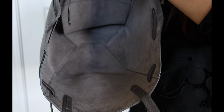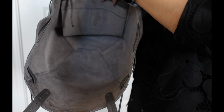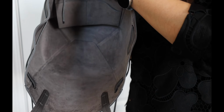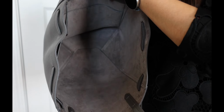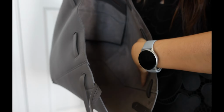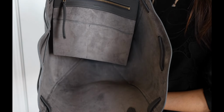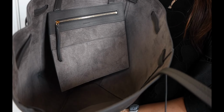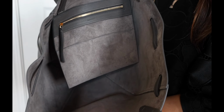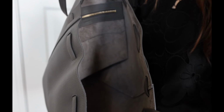Sorry, I know there's some shadows, but it is a micro suede in there, which I really like on the inside of bags. I know that sometimes dust and things can get caught in the micro suede. So I will be honest, sometimes I'd rather have something a little bit more smooth on the inside, but I don't see myself putting a lot of random stuff in here that'll make it get too dirty. I don't normally throw food in my purse or anything like that. So I'm having a good feeling about this. Plus it's pretty neutral and I feel like I could just dust it out pretty easily.